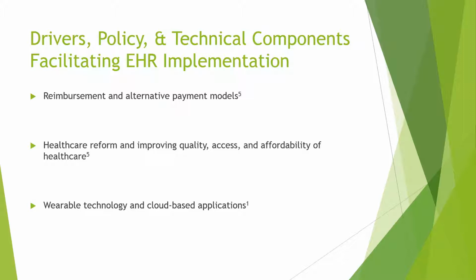Additionally, as healthcare reform continues to be shaped and molded, added pressure will be placed on healthcare organizations to meet quality, access, and affordability standards. These federal policy changes will continue to facilitate the transition to developing effective EHR systems. Finally, over the last decade, the healthcare industry has seen growth in the use of wearable technology and cloud-based applications. These, as well as other technological advancements, are likely to continue to improve coordination of care when integrated into the EHR system. To remain competitive, it will be imperative that healthcare organizations develop, integrate, and manage adaptable EHR systems that build on the advancements of these technologies.